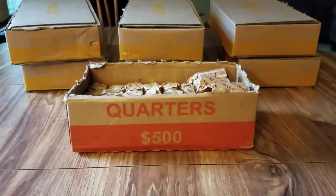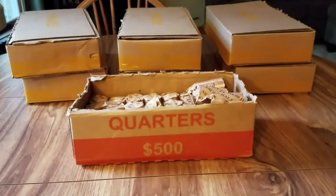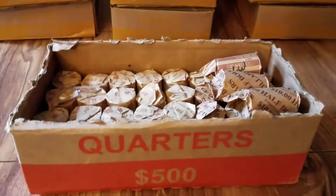Silver stacking box roll find. We are looking for silver half dollars. This is our box hunts for the week to start off. And we have a bonus box right in front of us. We have a box of $350 customer wrap roll.